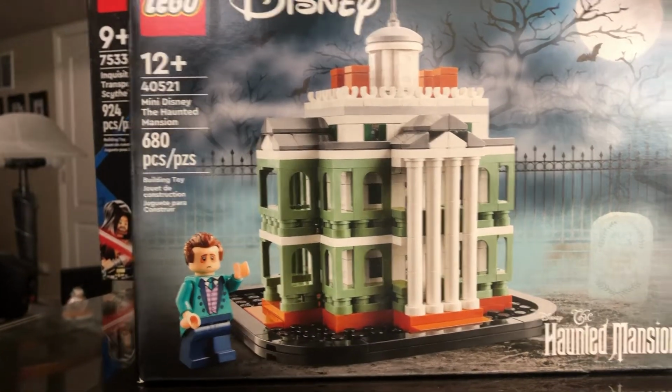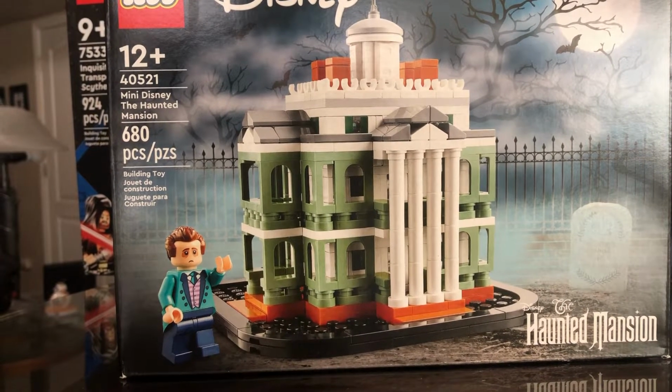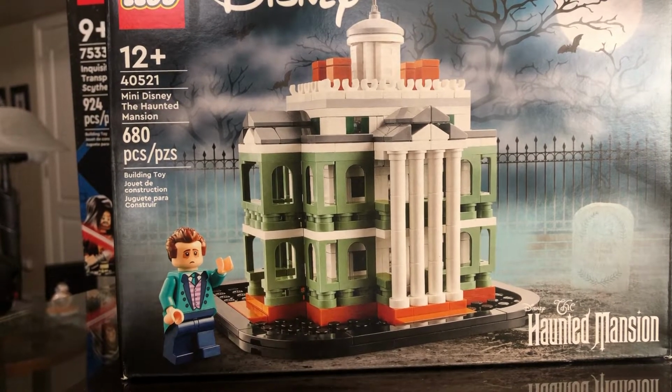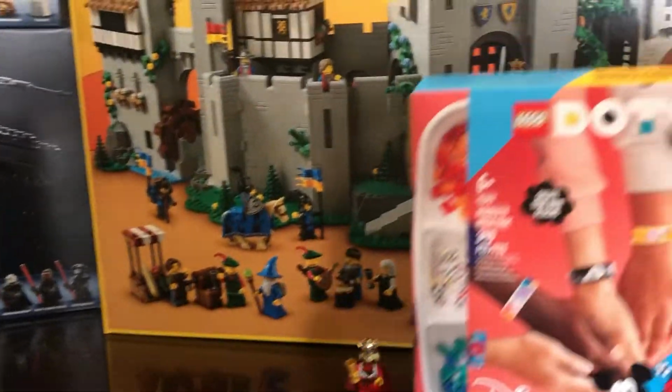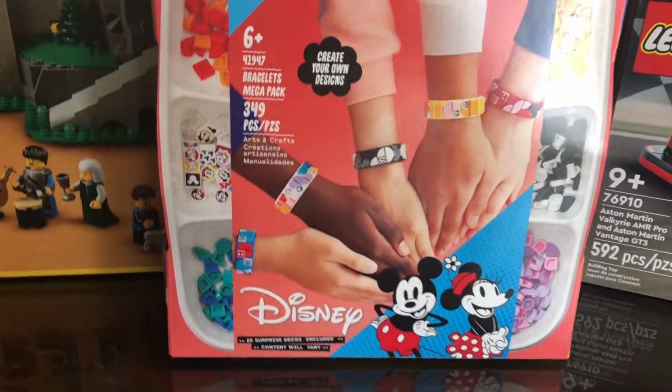So there's a lot of amazing things, but obviously this fits my fancy. I got it. I was like, hey, this is perfect for me, so no big deal. But continuing on with Disney, we got another one right here. All right, let's move the king out of the way.